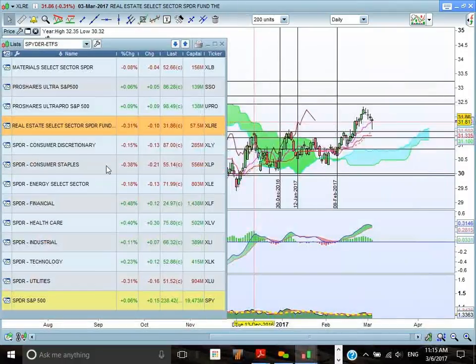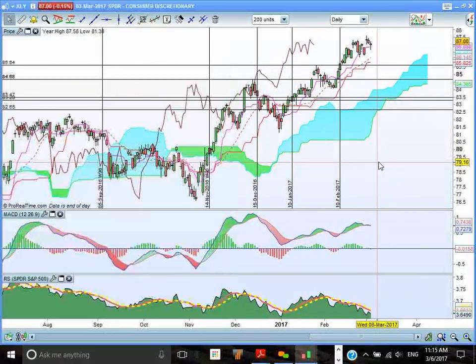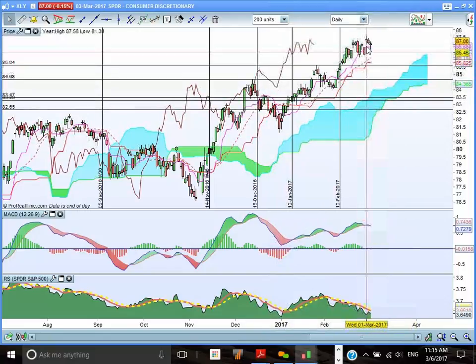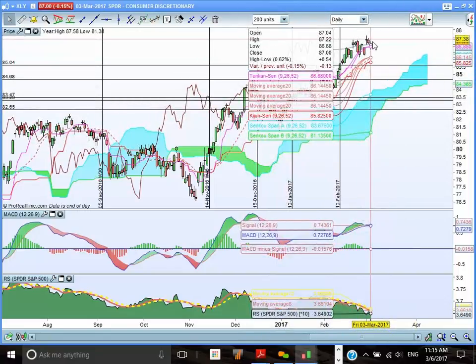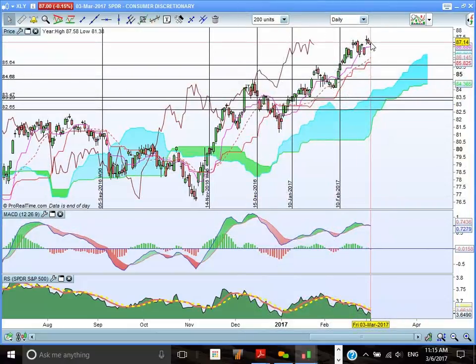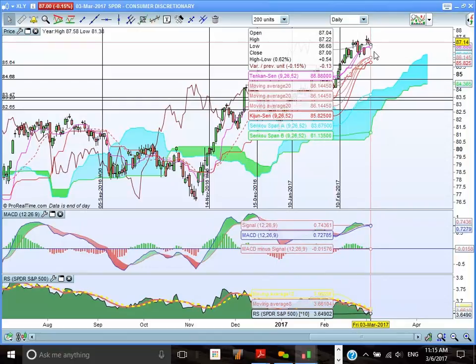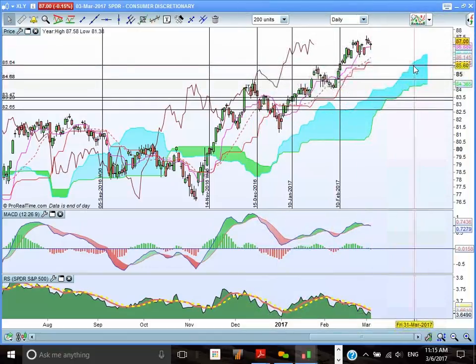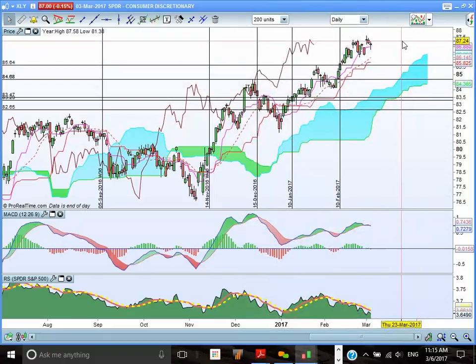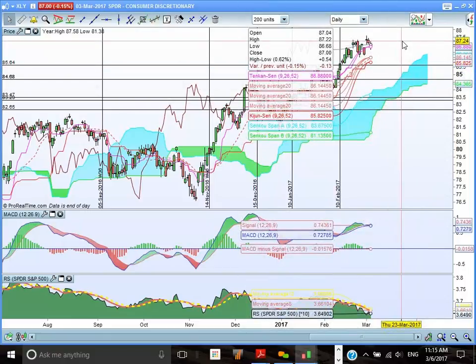Next one, we're looking at consumer discretionary, also a bit extended, but we have a steady uptrend in place here. Slight indecisiveness here, so we've been moving sideways for a couple of days. Looks like we've had a MACD sell signal now, so profit taking is in order, and I'm looking for a pullback to the top end of the cloud support zone as the next entry point for this current rally. But so far so good, still firing on all four cylinders, but just watch out.